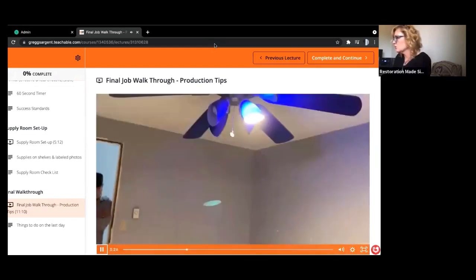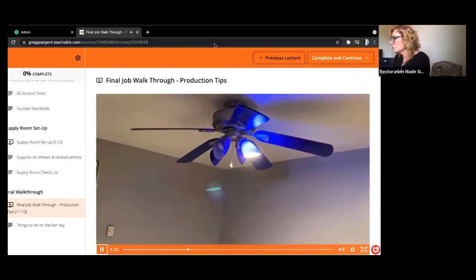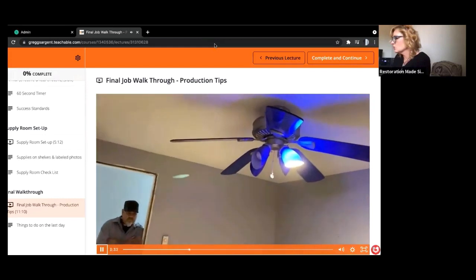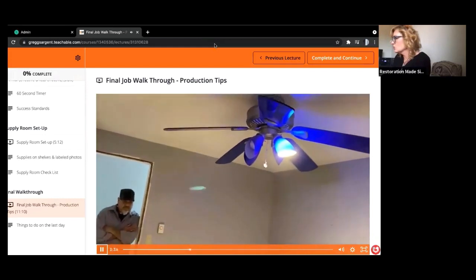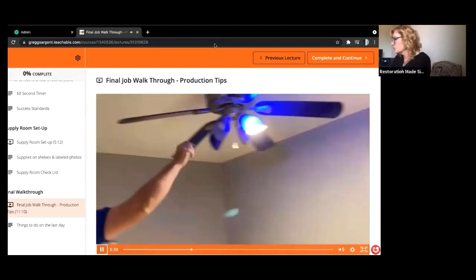If the demolition company doesn't do it, you as a mitigation company should be covering these. Just bring your own lights. Especially with fans like this, this isn't going to be easy to clean. All of the electronics.